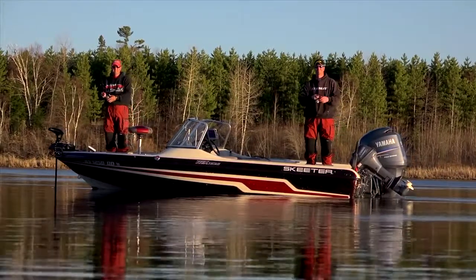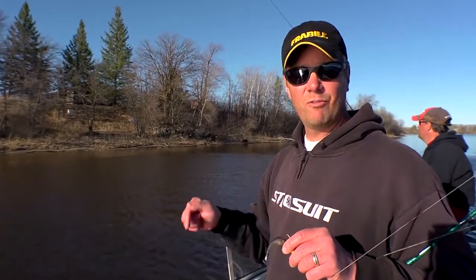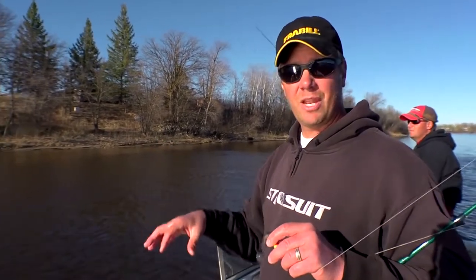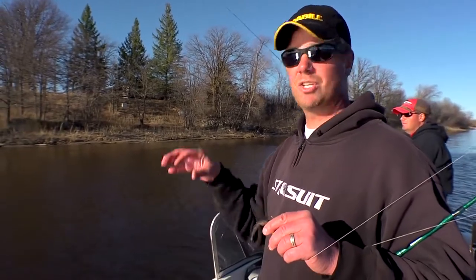And if you find yourself out here and you're struggling, it might be just the basic design of the boat you're fishing out of. So take a look at this new MX 1825. There are some really cool features about it that make fishing just a lot easier.